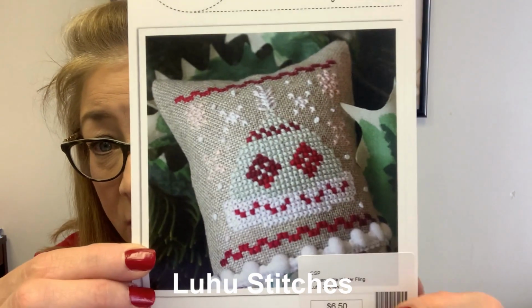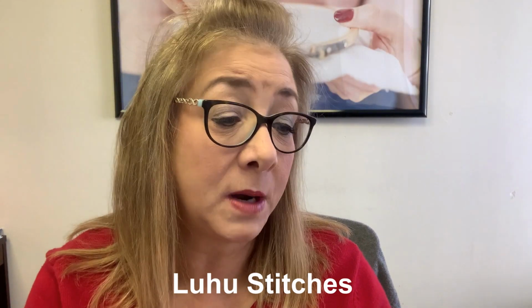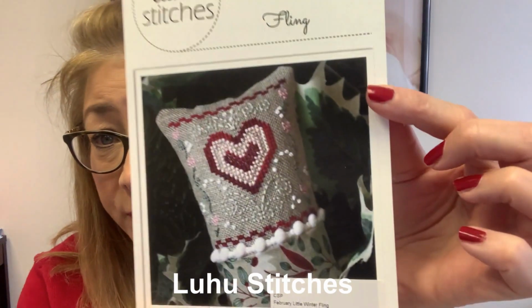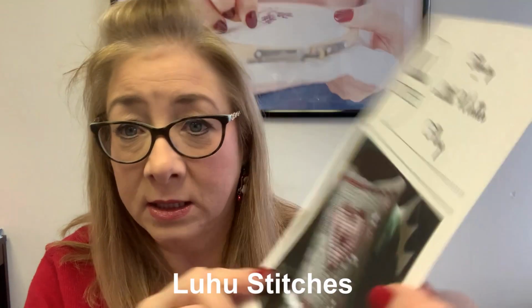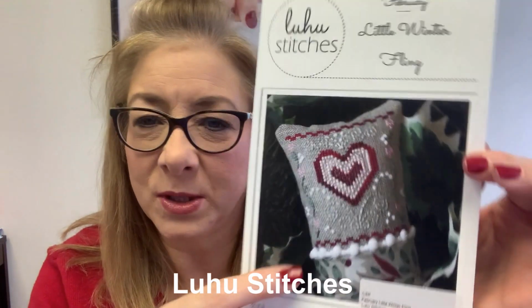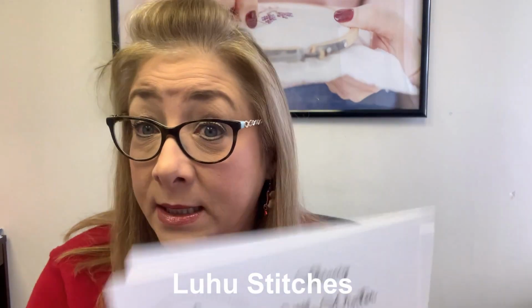So that's Little Winter Fling. Then there is January Fling, which is really cute. And then she just came up with her February Little Winter Fling. So these are just awesome. I really enjoyed looking at these when they came in. I may have to add that one to my stash too. So anyway, Luhu Stitches came in this week. Everything's available in the Etsy shop, and it looks like she's using DMC and Classic Colorworks as well. So there you go with that.